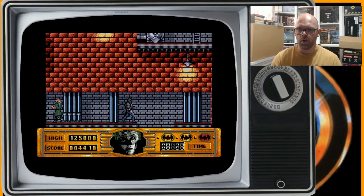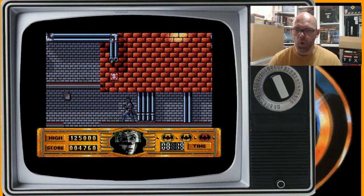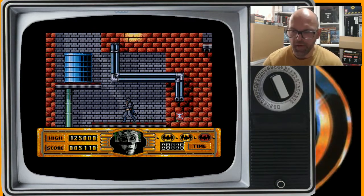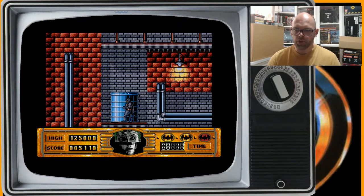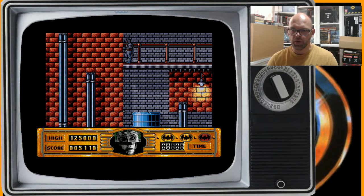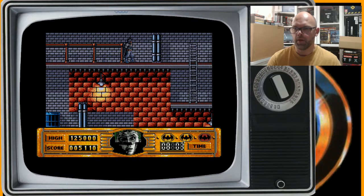is the border. If you notice, the ST's got quite a large border around the main game area. Obviously, the heads-up display, you've got the high score, your current score, your lives on the right-hand side there. But in the middle, you can start to see the Joker's face appearing. It's because I'm flipping halfway through losing a life.